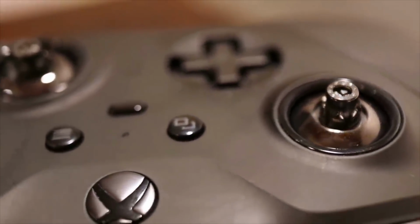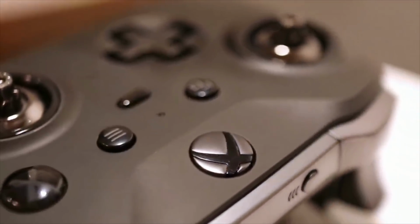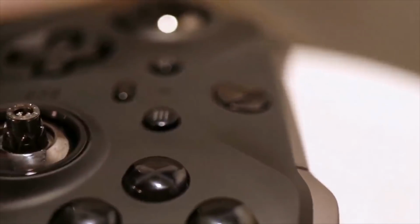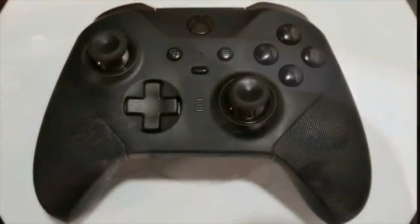Now, the one thing I say to be careful of is if you ever drop it, see how there's no analog stick caps on there? Those things do go flying off. I actually found them. I took them off specifically for this video just to show what's underneath, because you can turn those little screws in there to make it tighter.